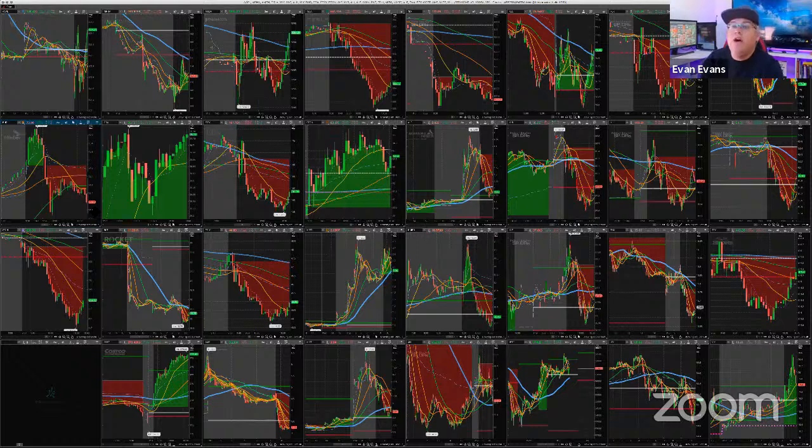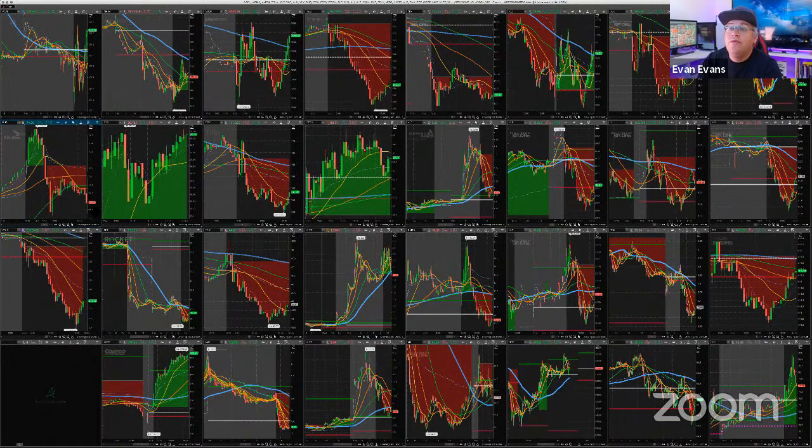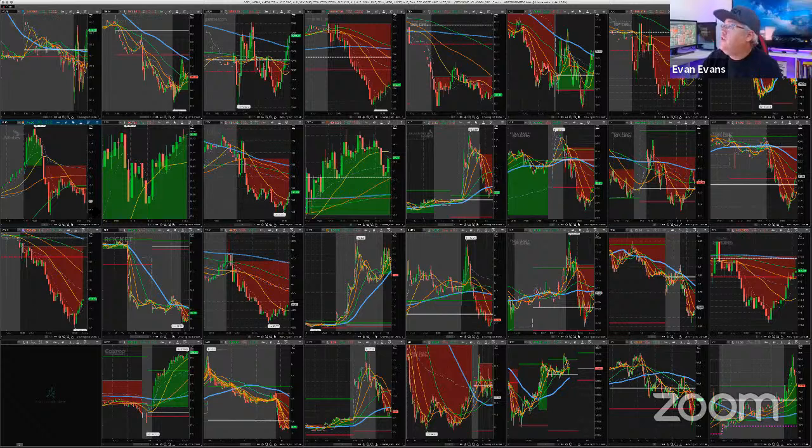I'm waiting for the breakout of 12.06. And it's not, it's dropping. Yang Hui, there was a halt because it went up so much. It's called a volatility halt. Go ahead and look that up on Google, volatility halt.